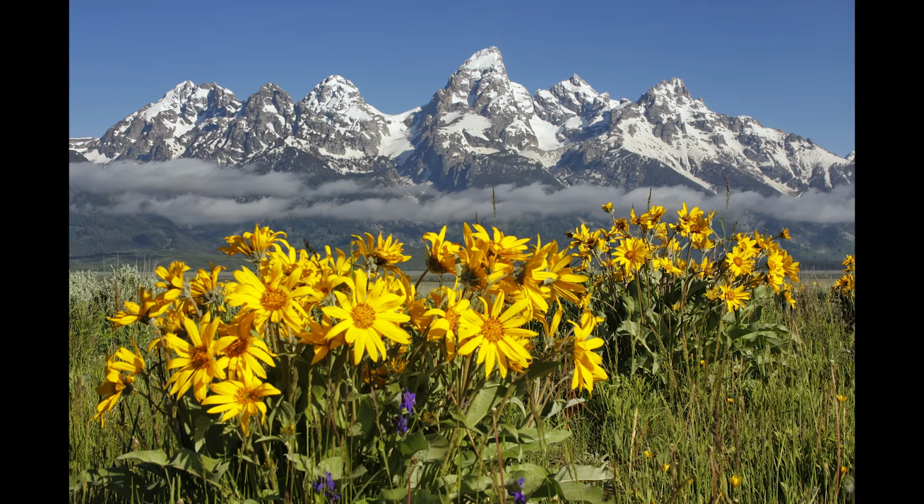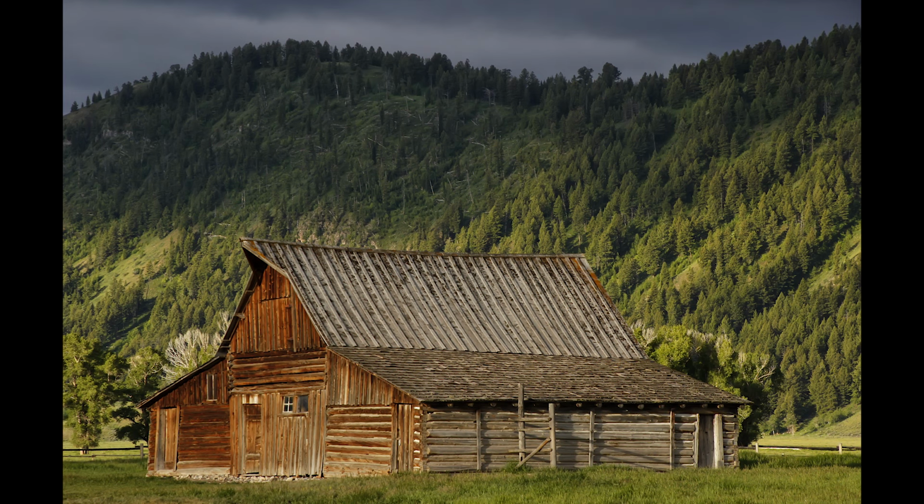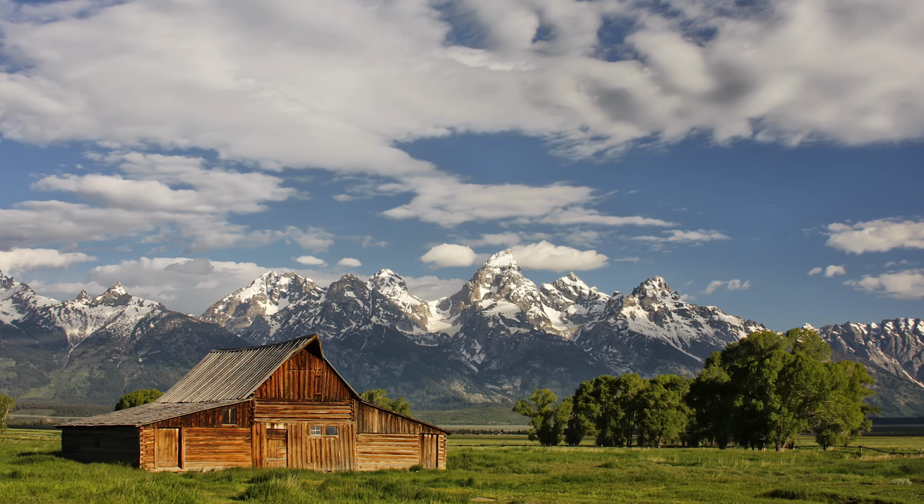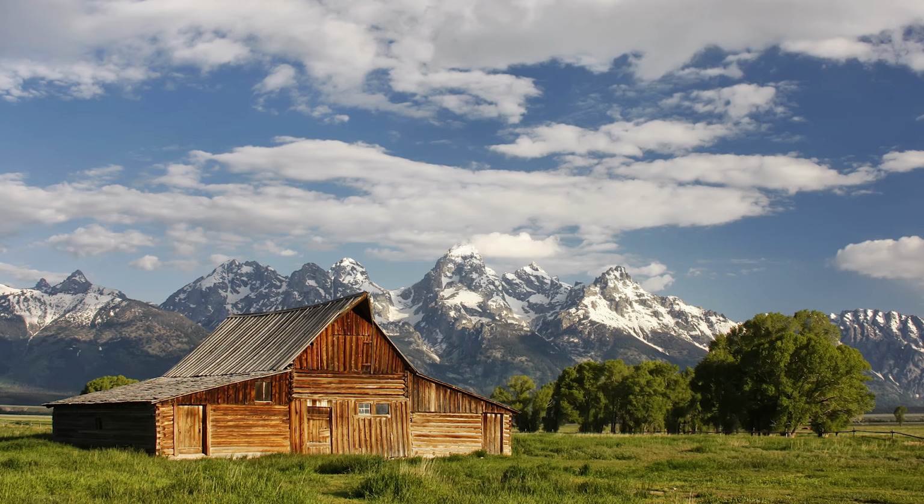Thomas A. Moulton was John Moulton's brother, and he also built a barn. That's the T.A. Moulton Barn, and he built his over several years in various pieces between 1913 and 1928. This is the classic barn that everybody shows. It's become a symbol of Jackson Hole, Wyoming. This barn with the Grand Teton Range behind it.